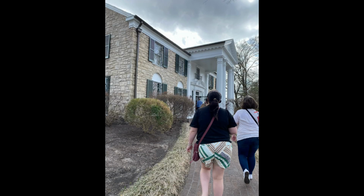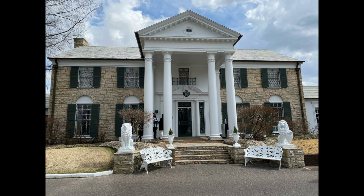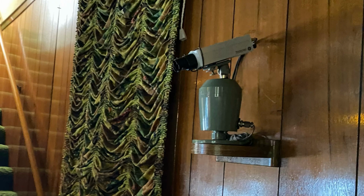Welcome to Graceland. This home was purchased by Elvis in 1957 from the Moors at the age of 22 for $100,000. Elvis would spend about 4 to 6 months out of the year here, especially for Christmas and his birthday. The 1970 original security cameras that Elvis installed are still being used today.